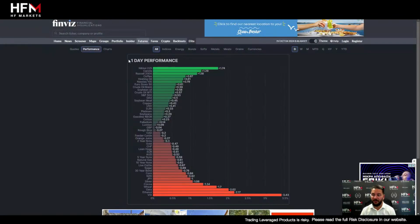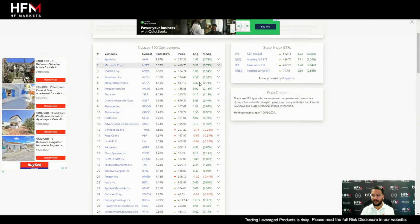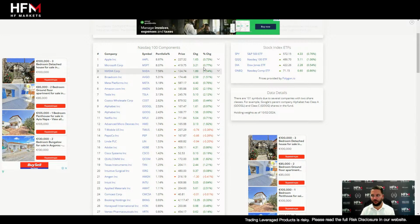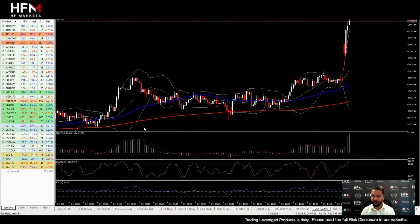So will the stock market really deem that as something extremely negative? You have to keep an eye on it. But nonetheless, here we can see the global sentiment towards indices is positive, same towards the stock market. If we look at the Nasdaq, individual stocks are performing extremely well as well. And if we look at the FedWatch tool, we're still expecting interest rate cuts.